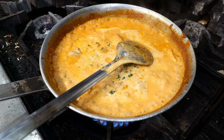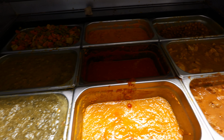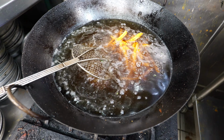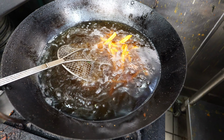It's always fun to check out an Indian kitchen, and they are known for their locally sourced ingredients. So it's fresh, it's high quality, and like I said, you're gonna see a mixture of traditional Indian dishes, but then you're also gonna see that modern contemporary twist too. I've seen many Indian foods fried in this thing, but I don't think I've ever seen French fries fried in this before. That's quite something.